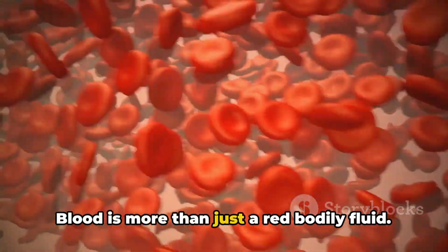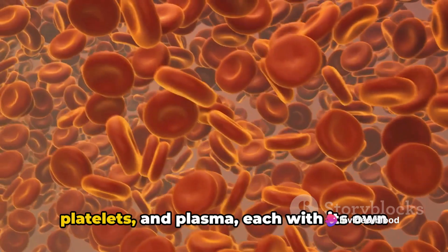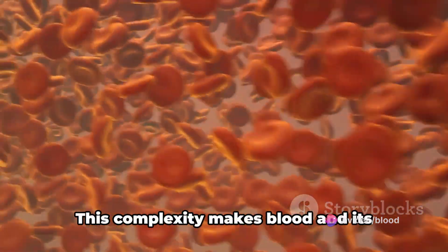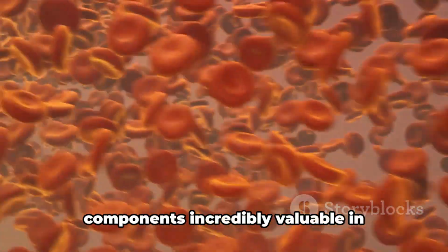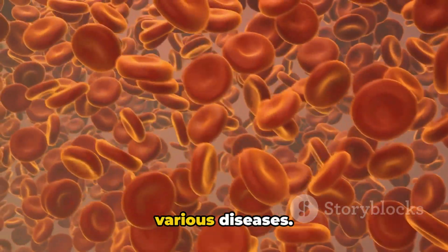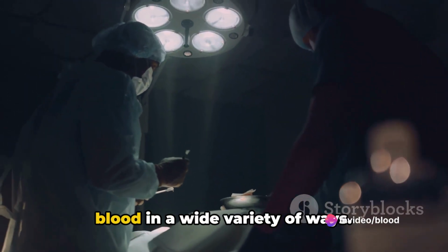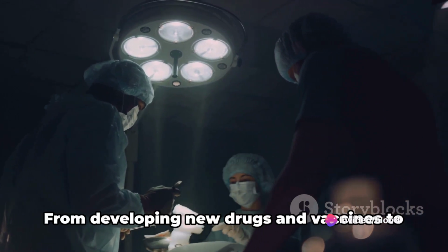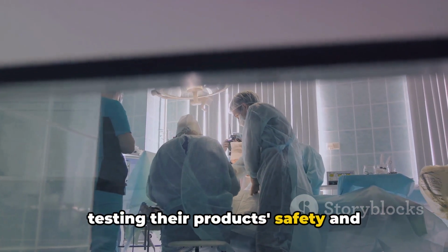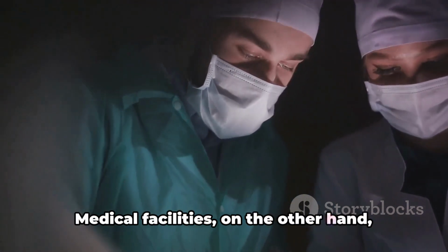Blood is more than just a red bodily fluid. It's a complex mixture of cells, platelets, and plasma, each with its own vital role in the human body. This complexity makes blood and its components incredibly valuable in research, testing, and treatment of various diseases. Pharmaceutical companies use donated blood in a wide variety of ways, from developing new drugs and vaccines to testing their products' safety and effectiveness. Blood is an indispensable resource.